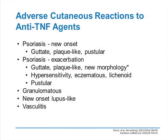We are seeing a number of reactions to the anti-TNF agents. I'm just going to enumerate them for you in the next slide, but we won't really be talking about them in much more detail. But just to let you know, we are seeing a number of patients with basically new onset psoriasis, the kind we're describing in this case. We're also seeing psoriasis exacerbations in patients who have known psoriasis, where the psoriasis can manifest with a new morphology. If the patient has chronic plaque psoriasis, they can present with pustular psoriasis of the palms and soles. The rash can also be eczematous or lichenoid and pustular.